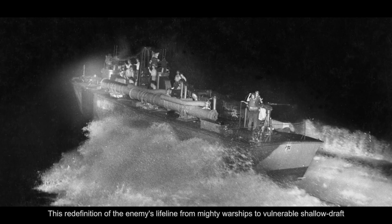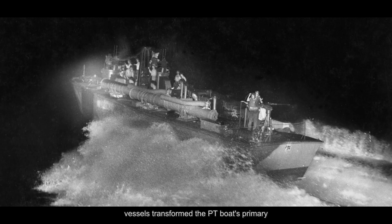This redefinition of the enemy's lifeline from mighty warships to vulnerable shallow draft vessels transformed the PT boat's primary mission. The Mosquito fleet, initially conceived for daring torpedo runs against capital ships, now became the relentless barge hunters tasked with strangling Japanese supply lines piece by piece. This new imperative demanded a drastic evolution in PT boat designs and armament.